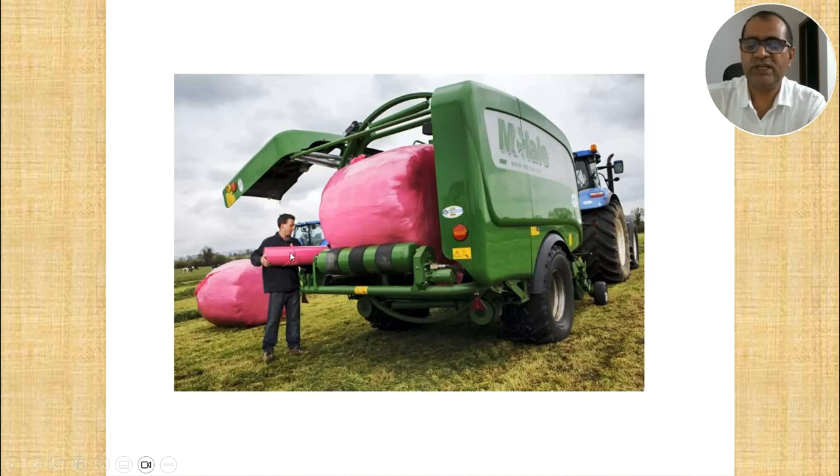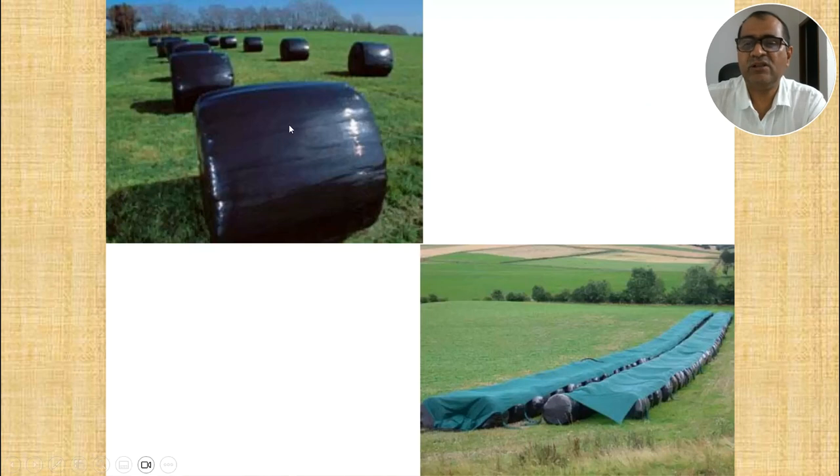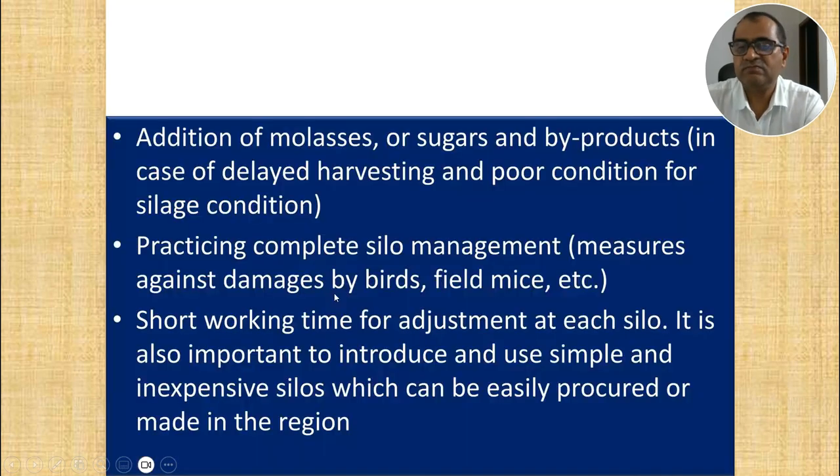So this is also the ready to use silo transported in a van and supplied to a farmer's category. So these are all the silo bags, and here also you can see entire silage packets, especially they are made and stored in the open area itself. Then, in addition to molasses, what can be done? The sugars and byproducts in the case of delayed harvesting can also be made. And poor condition for silage practicing is also made.